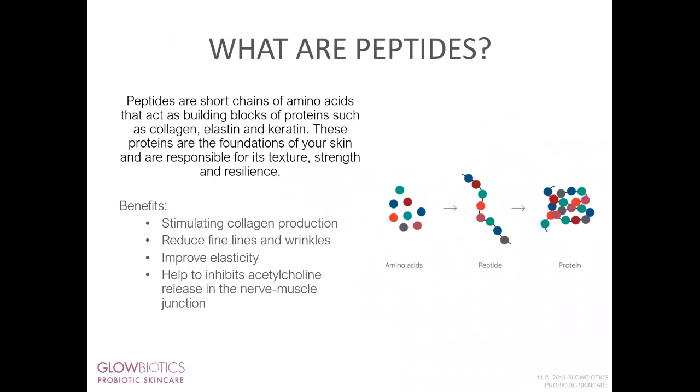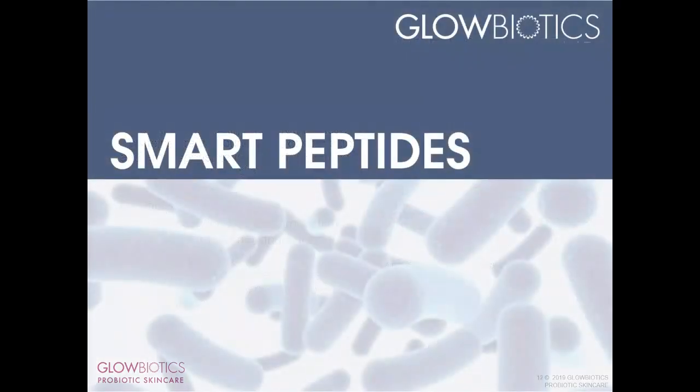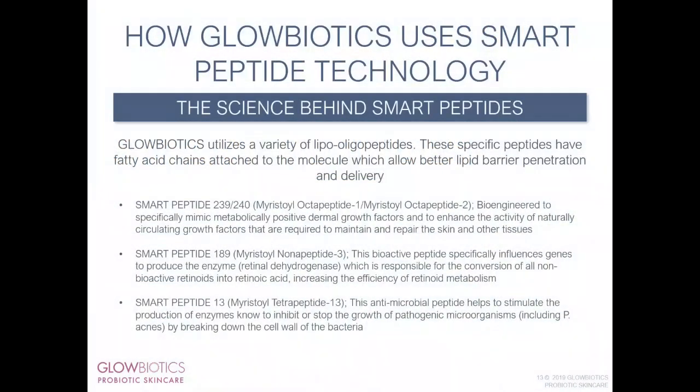What we're actually inhibiting is the release of that acetylcholine to kind of paralyze, if you will, temporarily, that nerve muscle junction action. So the smart peptides, when we talk about our smart peptides, we have 3 of them that we utilize at Globiotics. The first one is called Smart Peptide 239-240.